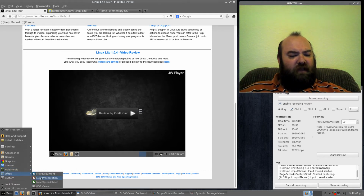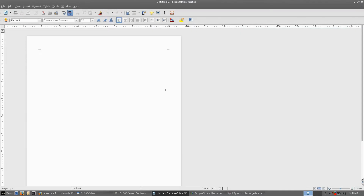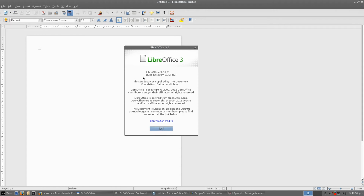In Office, it does come, of course, with LibreOffice 3. LibreOffice! Yes, there it is. I'm not sure exactly what version of 3, but we'll take a quick look. LibreOffice 3.5.7.2. There you go.